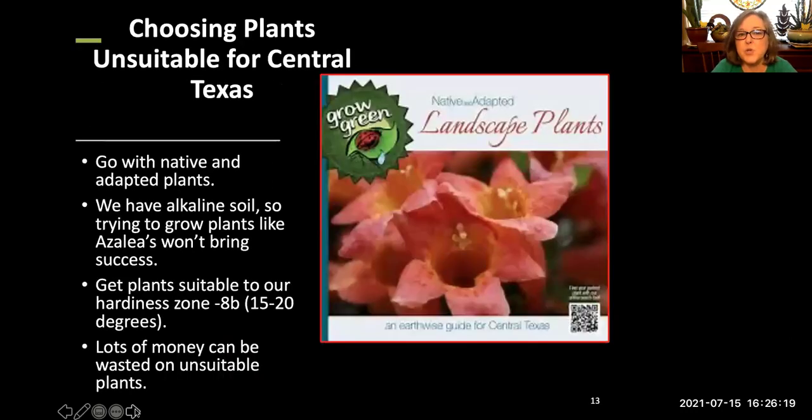Choosing the plants that are suitable for our area. So often we move to Texas from other places in the country, and we have particular plants that we really loved where we came from, but sometimes they just will not work here. We have a very alkaline soil, and that prohibits us from growing some things, particularly azaleas. Although there are some varieties of azaleas that I understand now are more amenable to the alkaline soil. So, do some research and see.